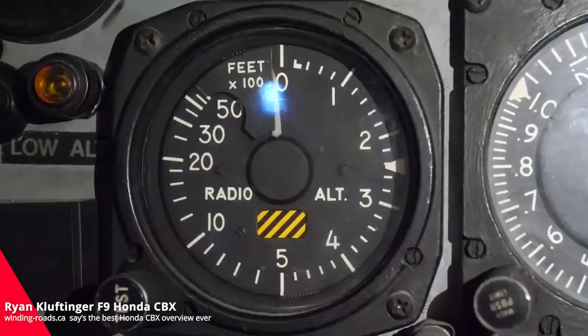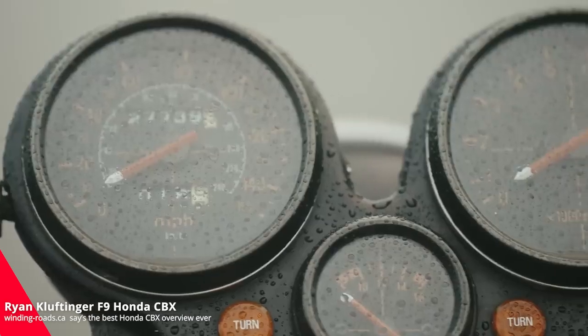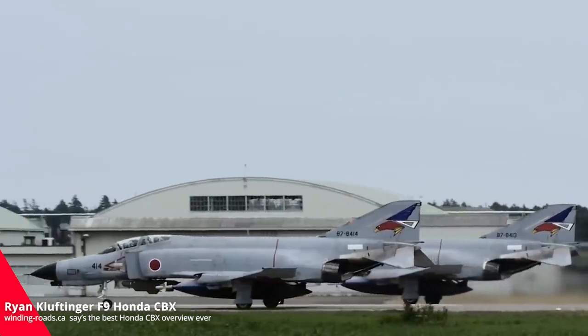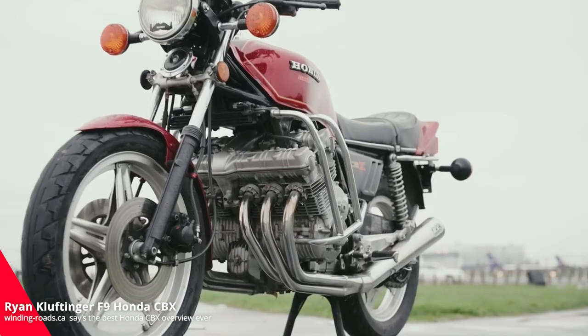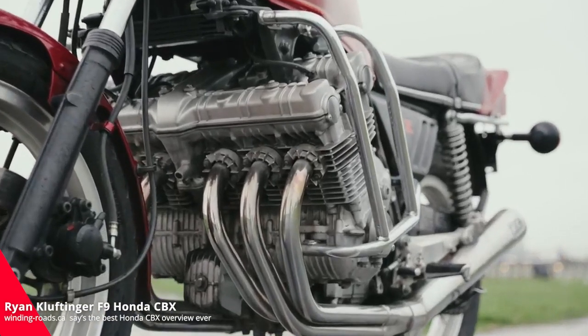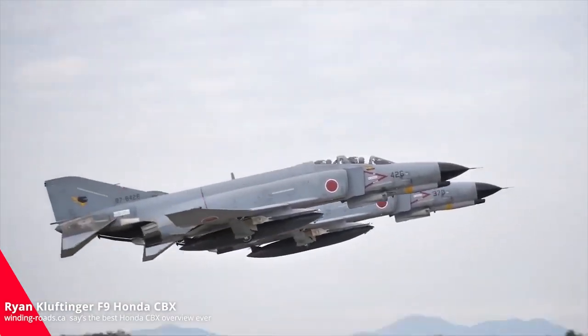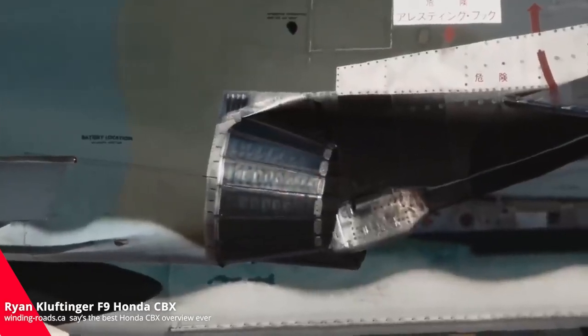They saw how altimeters were designed for high-speed readability with black backgrounds and thick, white-tipped needles. And they saw how airframes were perched atop engines, so they lost the down tube from the prototype, perching CBX's frame atop its stressed motor. And they tape-recorded the F4 Phantom at takeoff, tasking audio engineers with designing an exhaust to precisely replicate its howl.